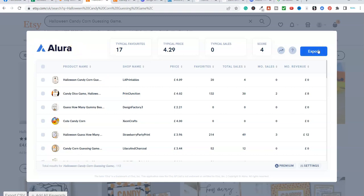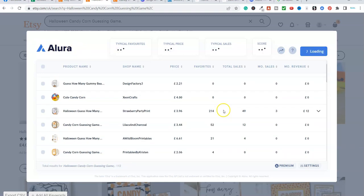I mean, you can export this as well, but you can scroll through and see. I've done this in the past. I've seen some designs on Etsy and thought, oh, that's pretty good. But then when I've looked at it, they're not having any sales whatsoever. So in that example, I wouldn't bother.